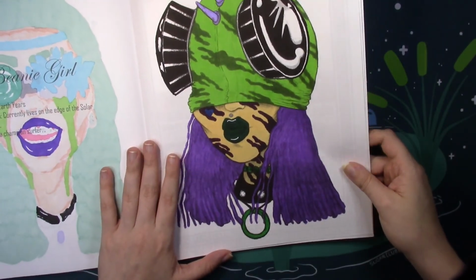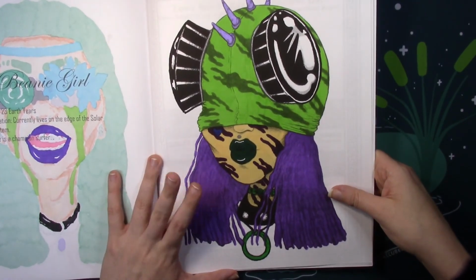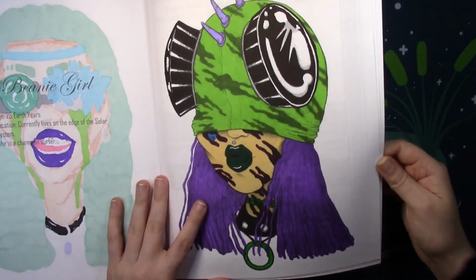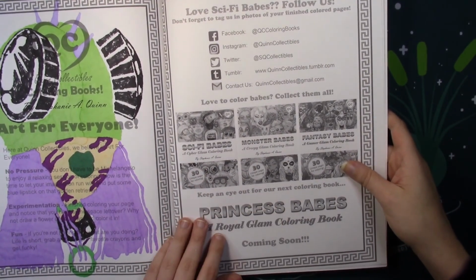And I gave her purple hair because, again, I love the purple and green color scheme. This is one of the first pages I colored in this book, I believe. And I just love how this one turned out. Loved her huge, giant alien beanie. So weird and interesting. And then here at the back, she does tell you which books she has out.